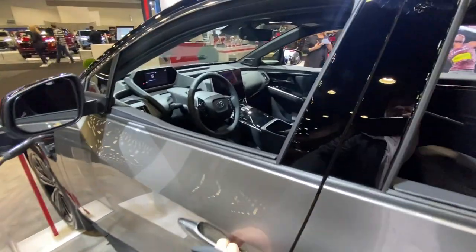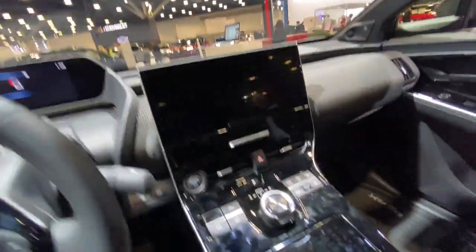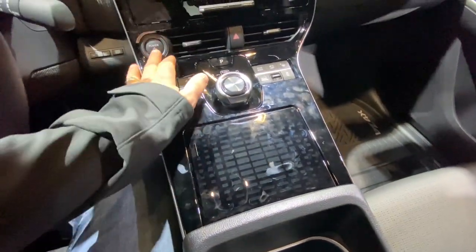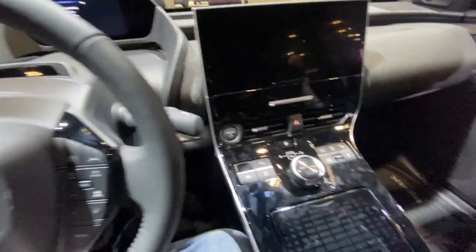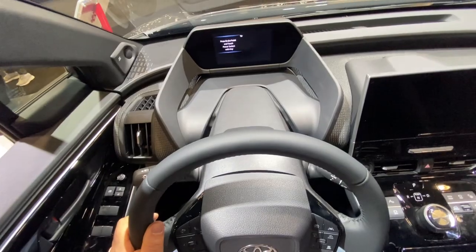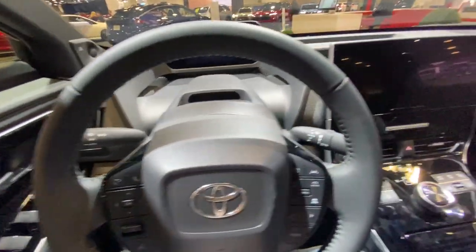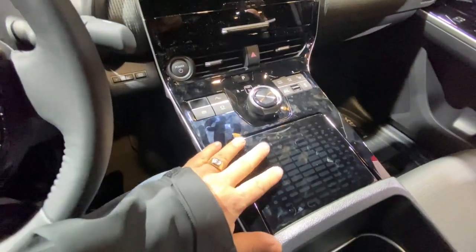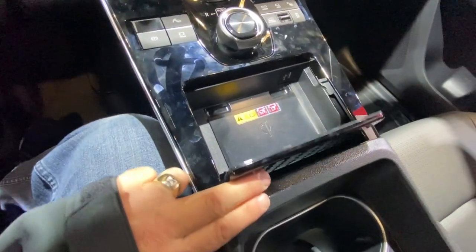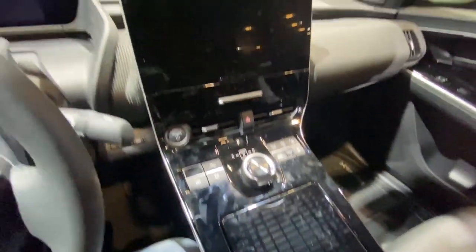All right, this is a Toyota, I've never heard of this vehicle, a bZ4X. All electric. I don't know what this is. That is a very, very strange steering column. This almost looks like a solar panel here, but it's not. Oh, there we go. Phone charger. And it's see-through, so you can see when your phone goes, maybe. It's odd.